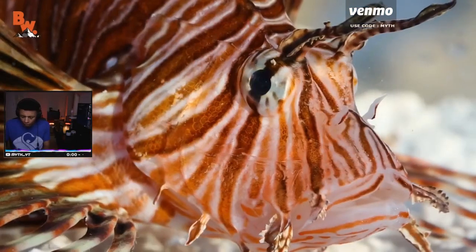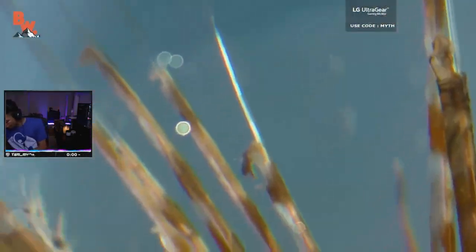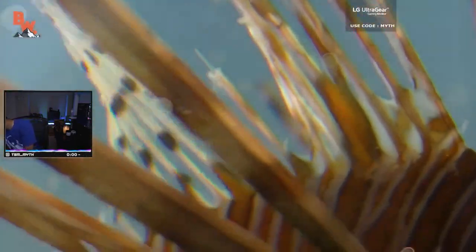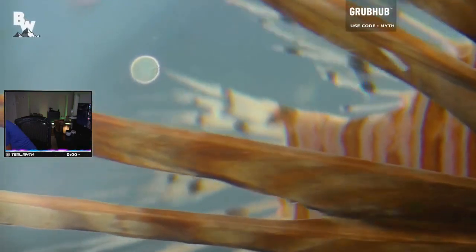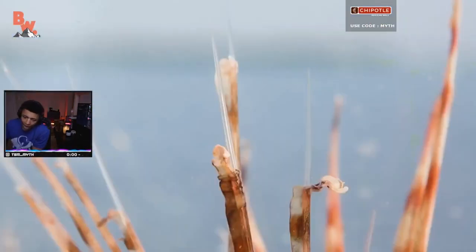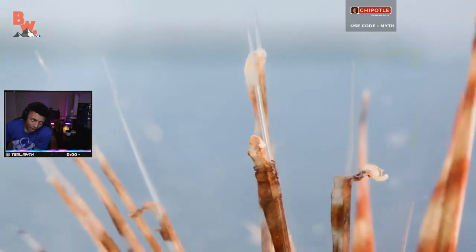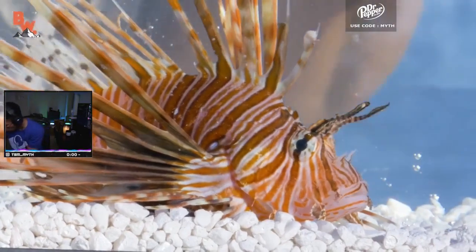Well, you've gone through some stings and some bites. How are you feeling about this particular experiment, if you will? Well, this will be my first marine stinging. Technically it's not a sting, it's a stabbing or a spiking. I'm a little nervous because I don't know how my body will react to marine life venom.